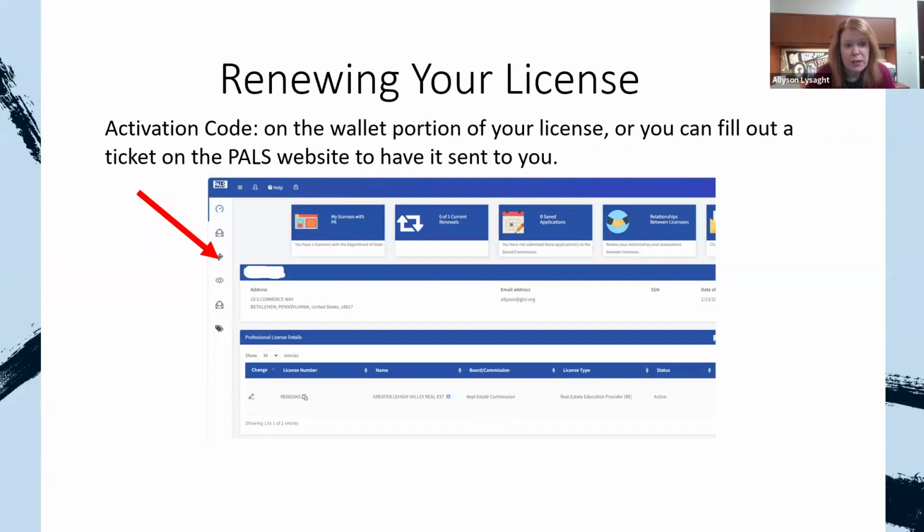The confusing thing every cycle is that they ask for an activation code and nobody can ever find their activation code. So it's supposedly on the wallet portion of your license. I haven't seen a lot of luck with people finding it there, but if you can't find it, you can fill out a ticket on the web, on the PALS website, and have it sent to you. So just use that little icon that looks like a movie ticket, fill out the form, and they'll send you the activation code.